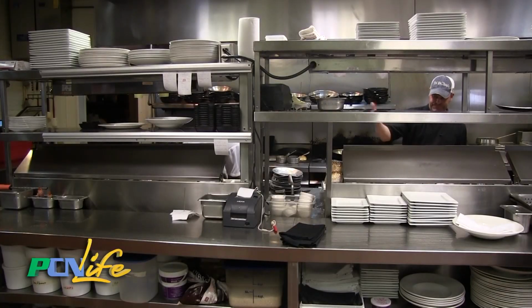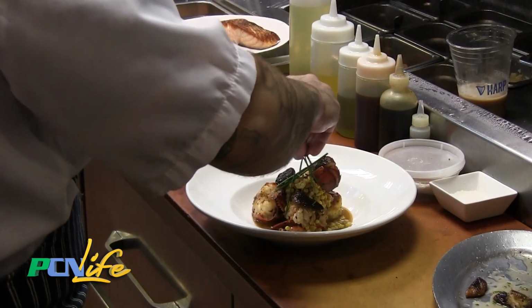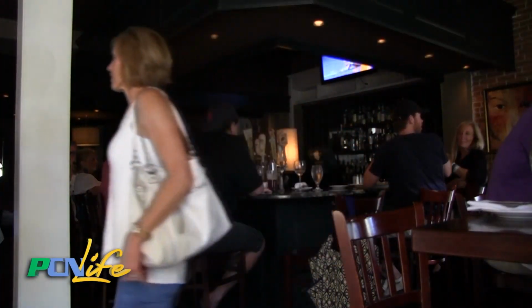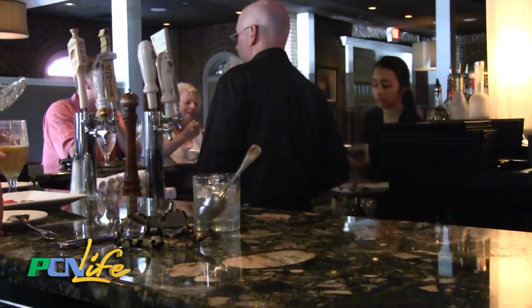Here in the back of the house is where Ricardo and the crew put their skills on full display, creating some exquisite cuisine. There's plenty of activity at the front of the house as well, specifically the very inviting three-quarter wraparound bar. If you're a bartender, this is your time to shine.